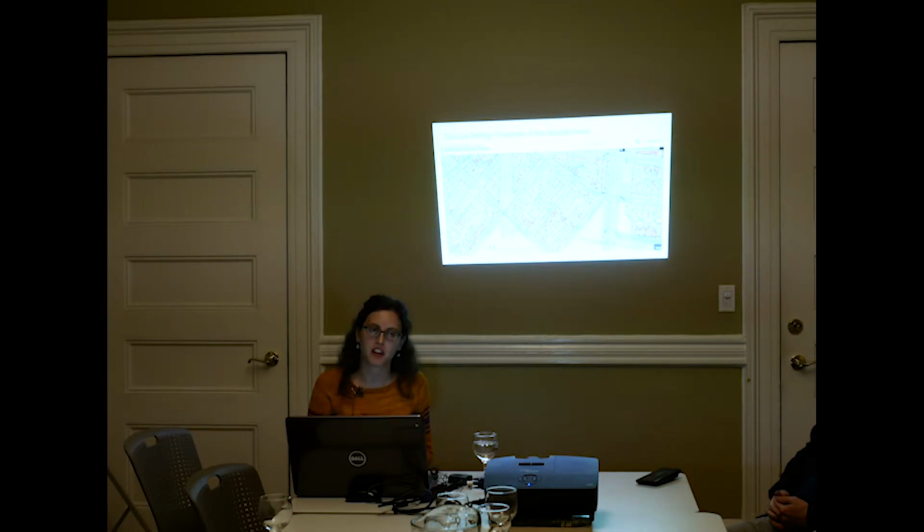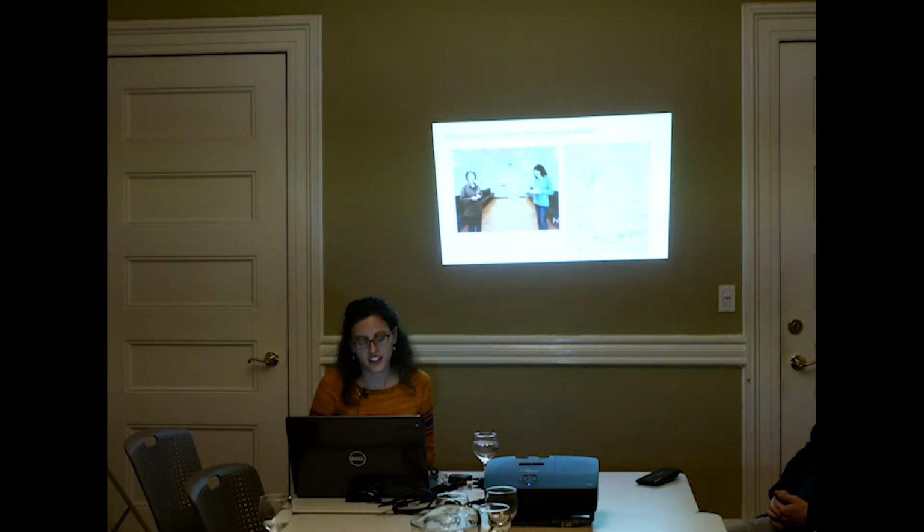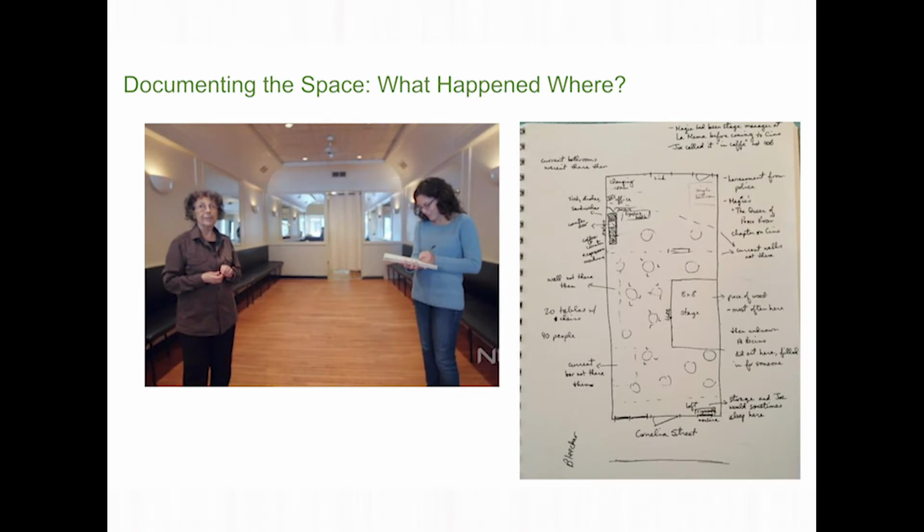So when you're talking about the setting and giving context to your building, you can talk about the neighborhood and how it looked through insurance maps. And it's also important to document the space by going in, if possible, and understanding what happened where.